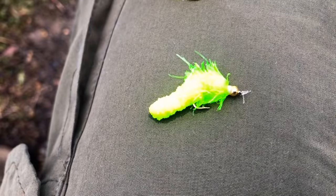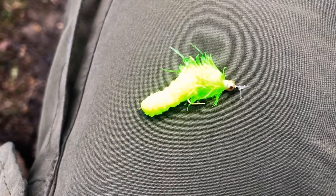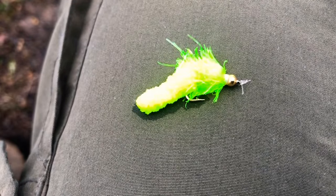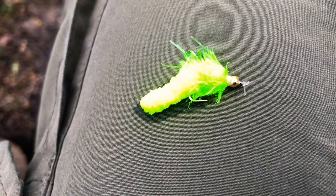So there you have it, guys, the infamous mop fly. I've tried three different lines, floating, intermediate and sinking, and moved three times. Proof that there is no fly which is infallible. I know it's only a little slice, a little test, an hour is not enough to say definitively, but for me it has not worked as of yet.